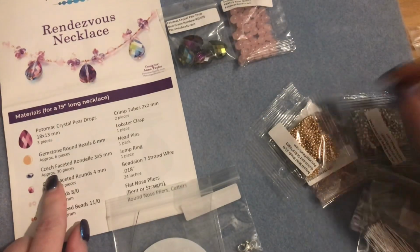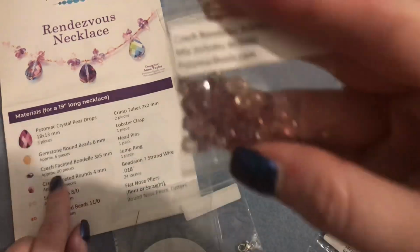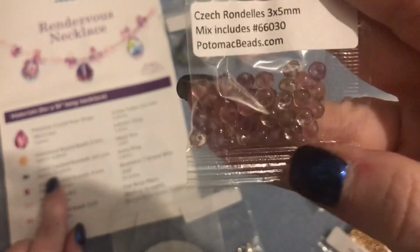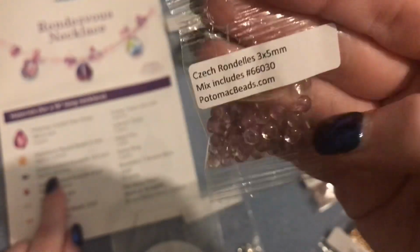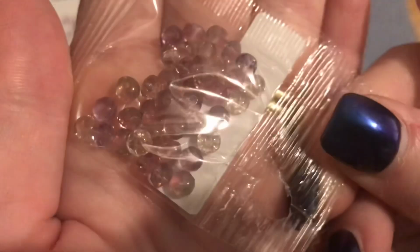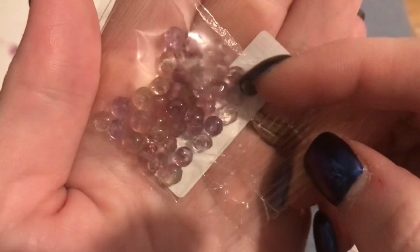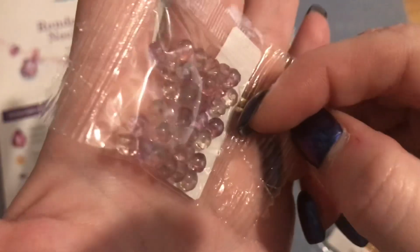The next thing we're going to need are some Czech faceted rondelles, 3x5, and you're going to need about 30 pieces of these. I'm not sure how many are in here, but yeah, those are really cool. Like I said, you probably still have enough left over to do a bracelet with those as well. My color is called a mix, and it looks like it has some pinks and purples and clears mixed in that little bag. I hope you can see that. I hate to take these out because I don't have my little plastic Ziploc bags next to me, but those are really, really pretty. You see some pinks, some purples, down to the clear, so it's almost like an ombre effect.